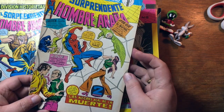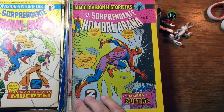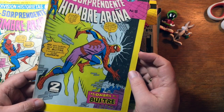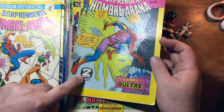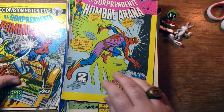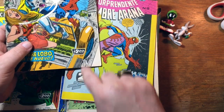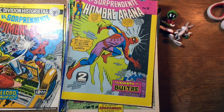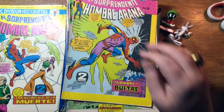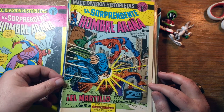Although, it started in the early 70s, and I think these are fairly sequential to the release of the Amazing Spider-Man US books. I don't know. 2 pesos. So this $2 we saw earlier here. I don't know. Does pesos use a dollar sign? I don't know how it works. If you are of Hispanic descent or heritage, speak up. Let me know. Here's Hammerhead.